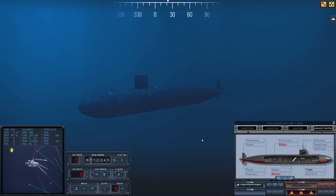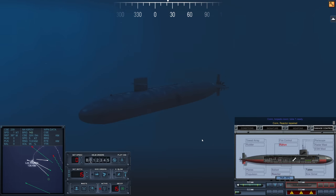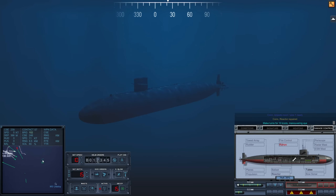Con, torpedo room, tube 1 ready. Fantastic. Con, reactor is back online. Fantastic. We got propulsion. Make turns for 1-0 knots. Maneuver.